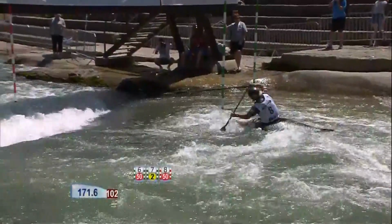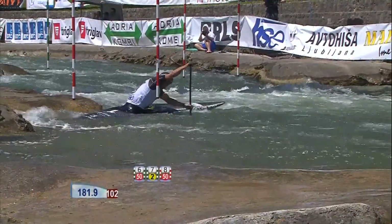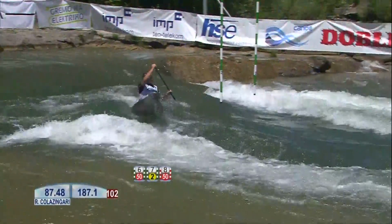So he will be probably a little bit concerned that he's yet to deliver it in a final, because I know he was in the final for the European Championships. He was in the final last weekend, again today, but he hasn't managed to convert those strong performances in the early rounds. And whether that's something to do with the pressure, who knows?